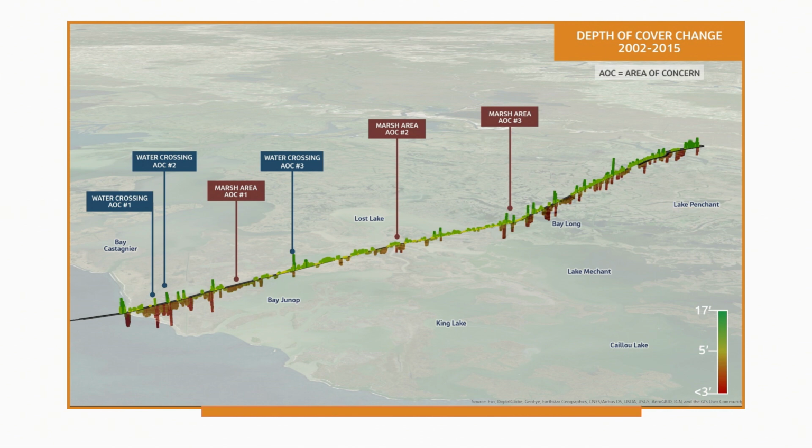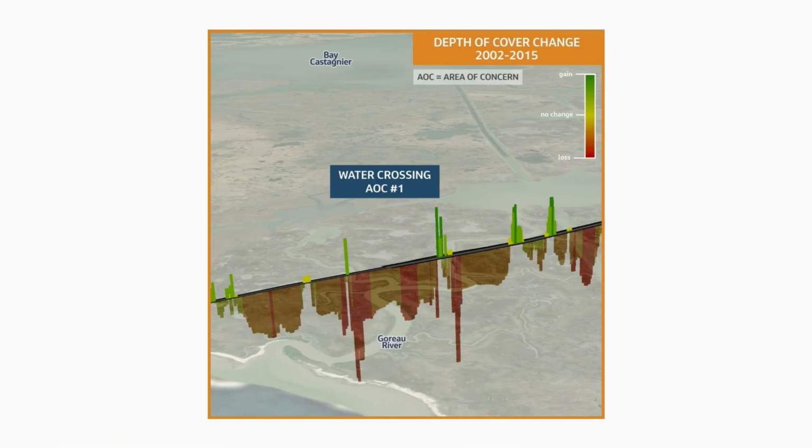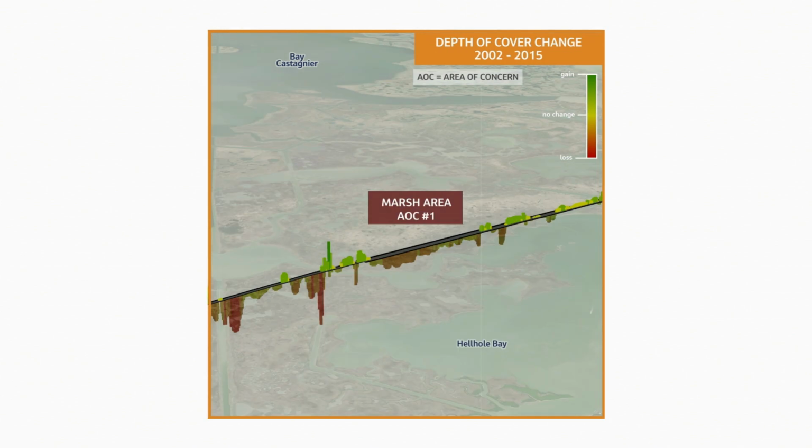This is what I had in my mind. One image, all of the data points, everything that you need to know right here. The negative bars represent land loss in that part of the pipeline, and the positive bars represent land deposition. This exercise also allowed us to take a closer look at certain areas of concern and realize that areas of pipeline that crossed waterways like lakes and rivers were losing land much faster than other pipeline segments located on land. But we also realized that marsh areas or pipeline segments located in land were losing land at a smaller rate, but also having land eroded away.